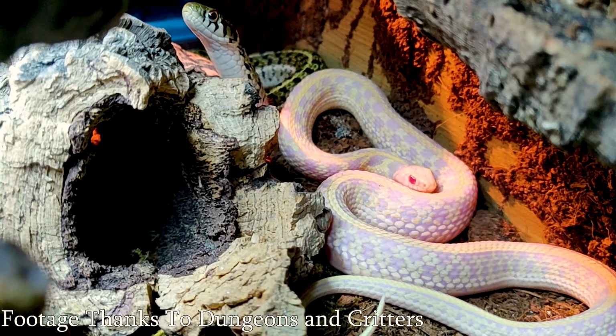Musking just means it's like a disgusting liquid that comes from their cloaca, gets on your hands, it's sticky, and it smells like, imagine, like a fish that's been left out in the sun in July. Look at that. And this is why garter snakes are growing in popularity. Not the musk thing, the personality thing. Because they do have big personalities.